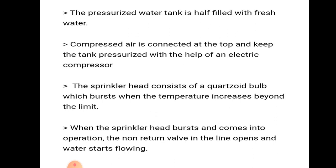So in the sprinkler head there will be a bulb. It senses temperature, and if it goes beyond the limit, it will burst. When the sprinkler head bursts, the non-return valve in the line comes into operation and opens, and water starts flowing.